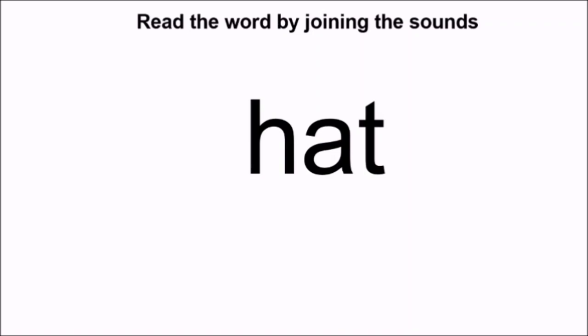Now let us read this word. What is the first sound in this word? H is the first sound. So, one dot for H. What is the next sound? A is the next sound. So, one dot for A. What is the last sound? T is the last sound. So, one dot for T. Let us join and read the word. H, A, T, hat. Let us read one more time. H, A, T, hat.